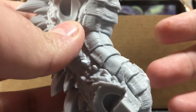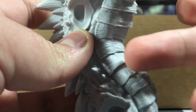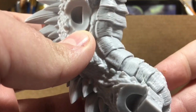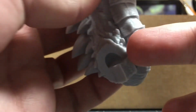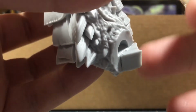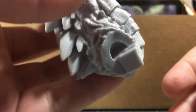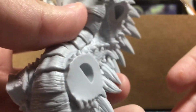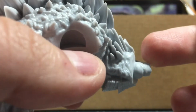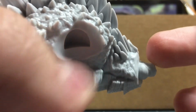All right, right off the bat, first impressions though, I noticed this mold line going up the center. You guys see that? Just take care on that. And look at this excess plastic piece right here. That's pretty big. So you're gonna really have to go to work to hack that off. Shouldn't be too bad though. Also on the neck, where you're gonna plug in the head, there is some excess plastic that needs to be cut off there as well.